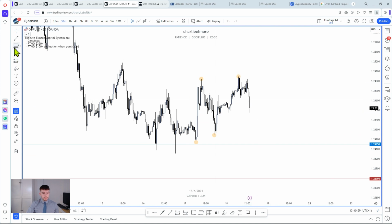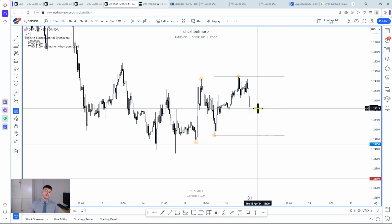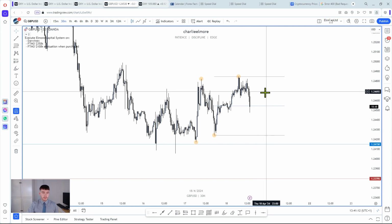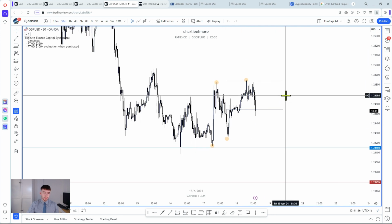So what I'm now looking for is simply a level in which price can find its feet, find a base point, and then I'm going to look for lower time frame confirmation to then go long and buy it, basically. Okay, so that's what I'm waiting for.